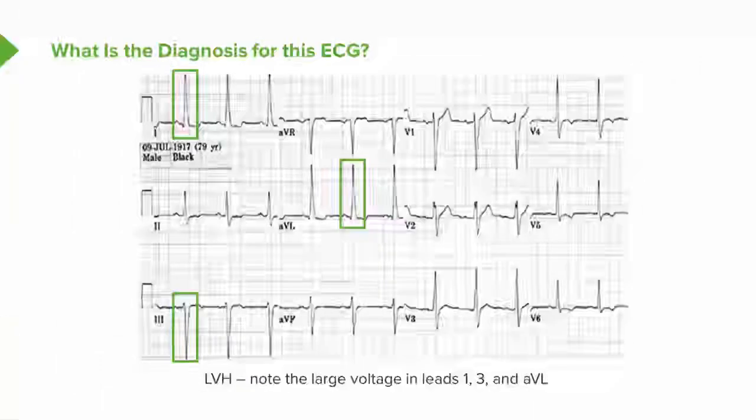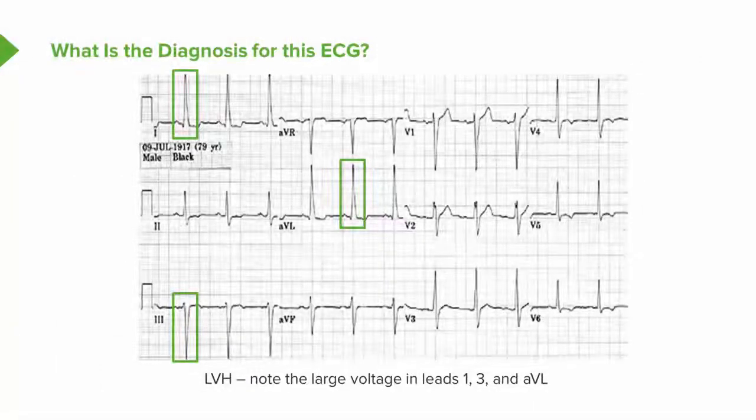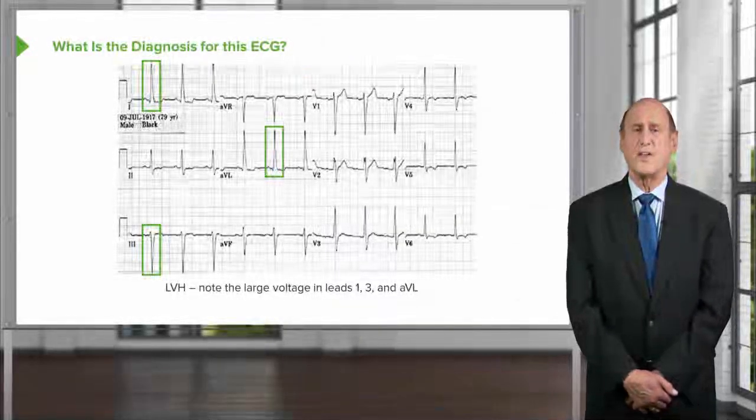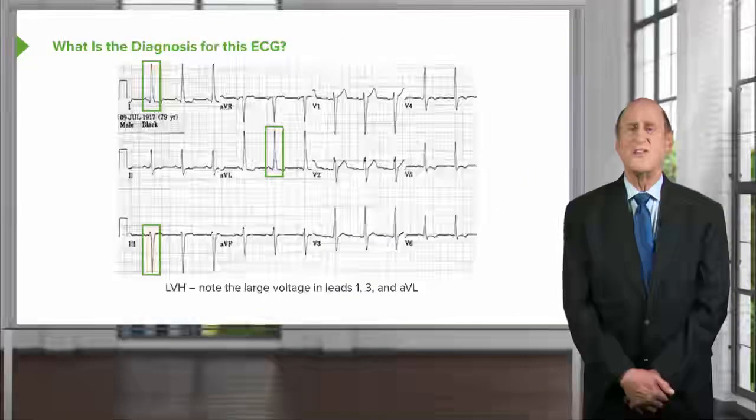What about this ECG? Note large voltage in lead 1, large voltage in V3, large S-wave voltage in lead 3, large R-wave voltage in lead AVL. Again, this is left ventricular hypertrophy. Lots of muscle mass in the left ventricle.